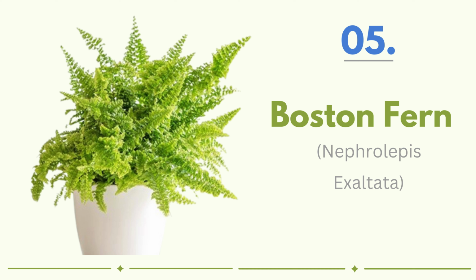Overdo it? Root rot. And don't even try putting it near a heater or in a draft, it'll turn on you fast. But when you get the setup right, bright, indirect light, humidity on point, soil just moist enough, it explodes into this lush, green fountain of life. All those soft, feathery fronds draping over the edge of the pot, giving your space that classic, cozy jungle look.